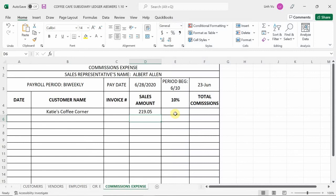Because Albert is in charge of keeping track of all of his sales and submitting it to me, since I'm the one that's going to pay him, let's keep track of Albert to ensure that he does complete his sales. So this is me keeping track of Albert, but Albert keeping track of himself as well, because these sales are part of my business. There you go.